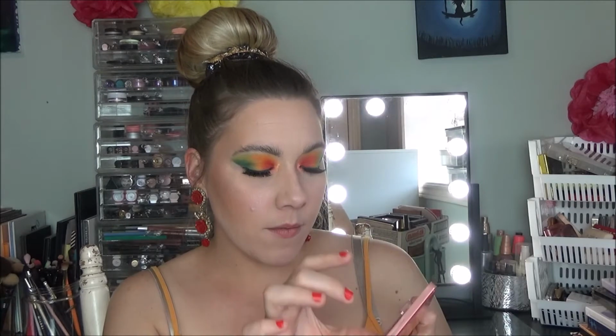All right, the next one we have is the Bloom Kit from Natasha Denona. And this one is really pretty. I feel like sometimes she gets a little editorial with her makeup, and although I did wear this quite a bit, I think it can look a little bit stark if you literally use all of these products like you're supposed to. You start off with a glow cream base, then you also have a cream blush. The cream blush, look at it, it's beautiful. It's just quite pigmented.